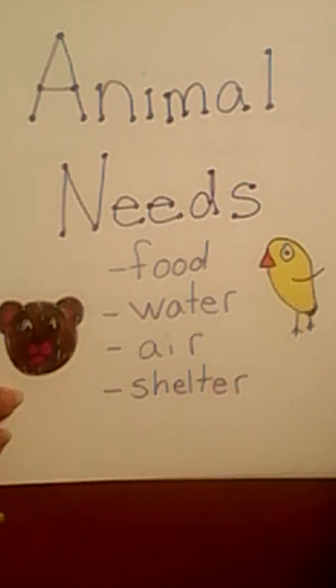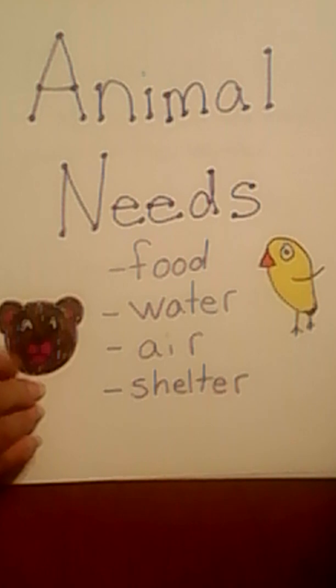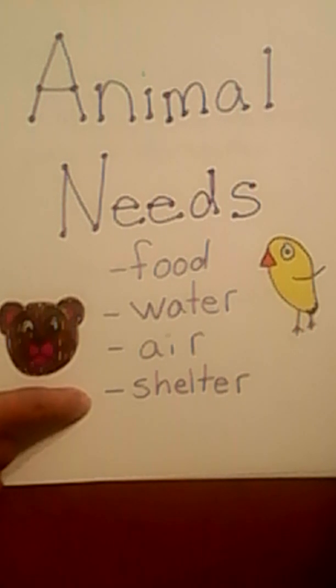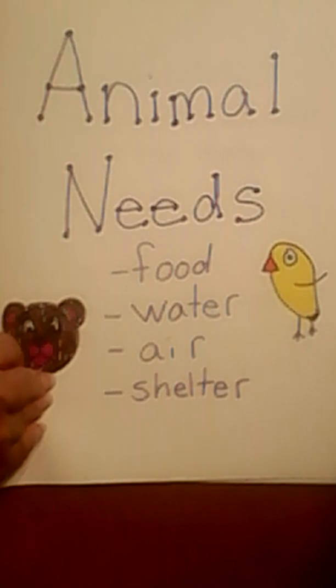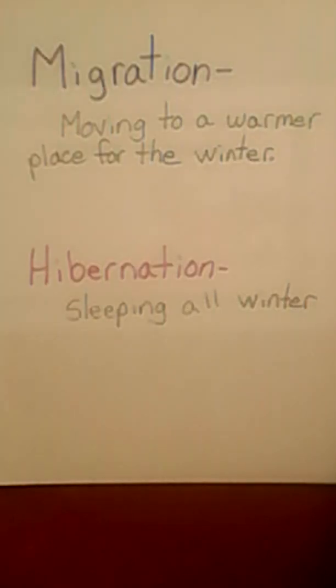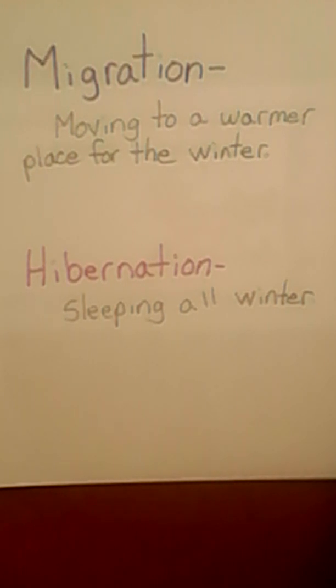As you remember, yesterday you learned about animal needs. Those needs are food, water, air, and shelter. Today we're going to specifically focus on shelter and what animals do when it gets very cold outside in the wintertime. The two things we're going to talk about today are migration, when animals move to warmer places for the wintertime, and hibernation, when animals sleep for most of the winter until it warms up again. I have a booklet here that I'm going to read to you, Animals in the Winter.